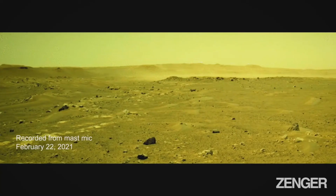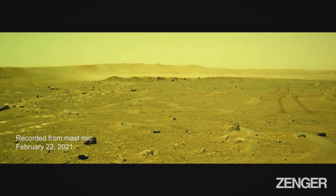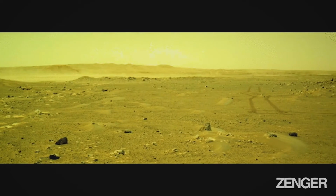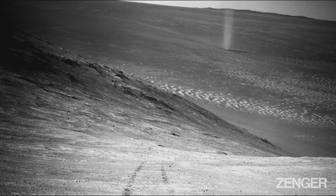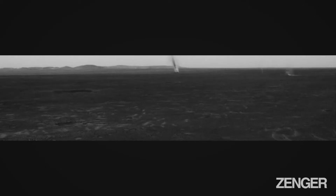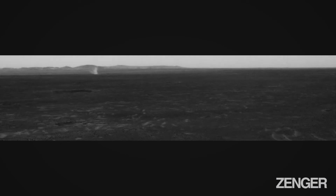We've put together a list of some of the sounds we've recorded on Mars to date, so let's take a listen. This is the sound of wind on Mars. For the first time, we can hear the wind blowing across the surface of Mars to go along with all of the images that we've acquired of dust devils and dust storms over the many years of exploration on the surface. This is the sound of the rover driving on Mars.